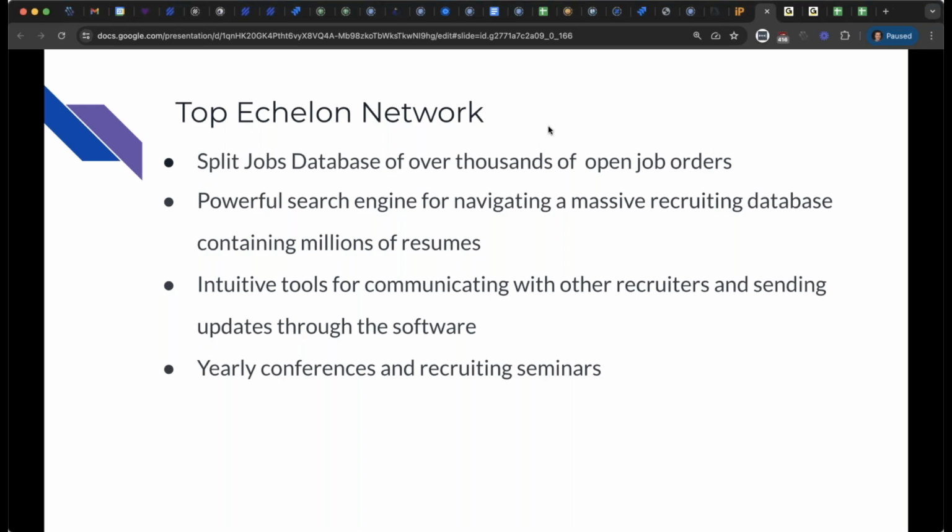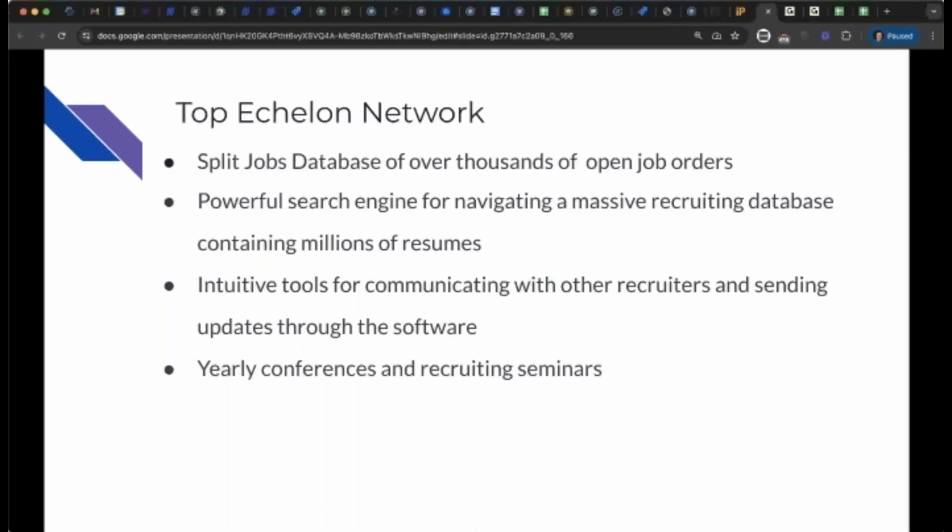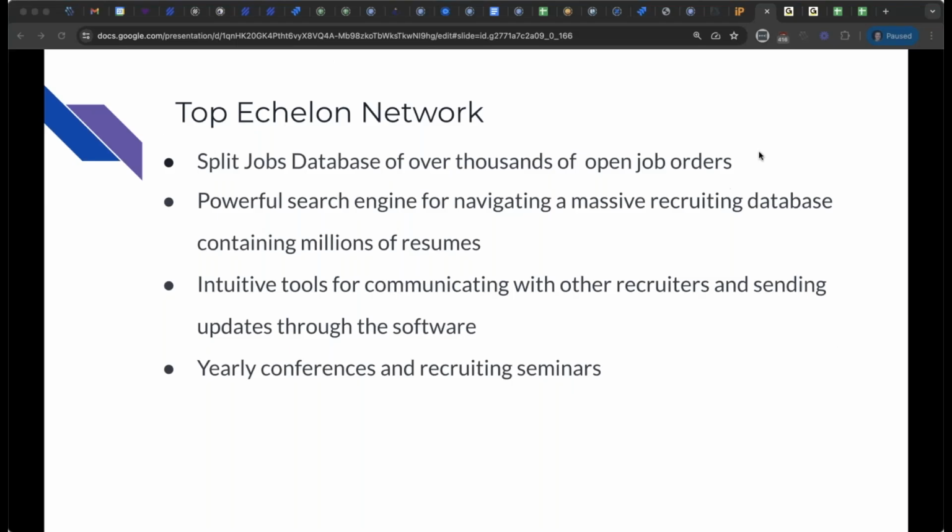We have our split jobs database that has thousands of open job orders. You might be thinking, well, how old are these jobs? Are they still recruiting for these jobs? We actually go and purge the jobs after 3 months. So you can have confidence that any job you see in the split network is no older than 3 months. We have probably hundreds of jobs getting added every week.